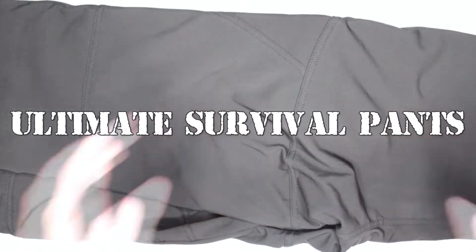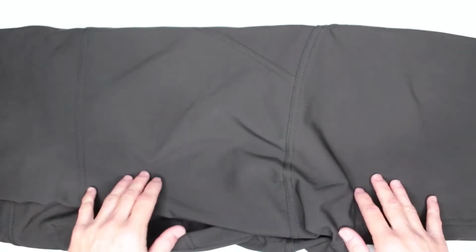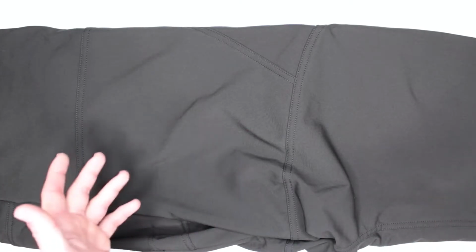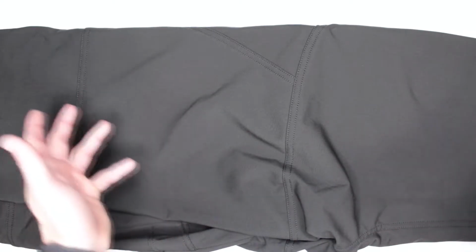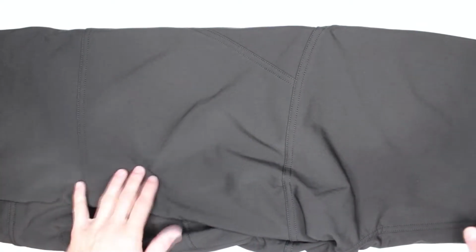Alright, so as some of you already know, this review is specifically for my ultimate survival pants section. Basically, if this was the last pant that you put on and something bad happened, and of course we're talking about the cold climate, winter, snow. Would this be a good survival pant for you? Going through long distances, wearing them for extended periods of time, doing all sorts of survival stuff, fighting, climbing, whatever needs to be done. Would this be a good pant? This is what the review is based on.